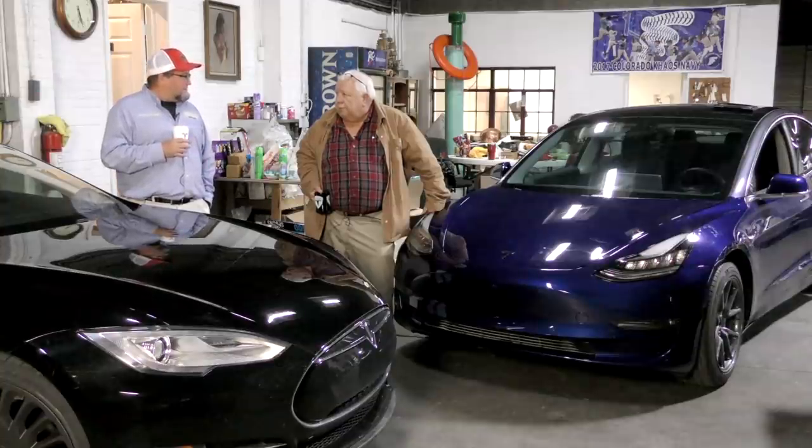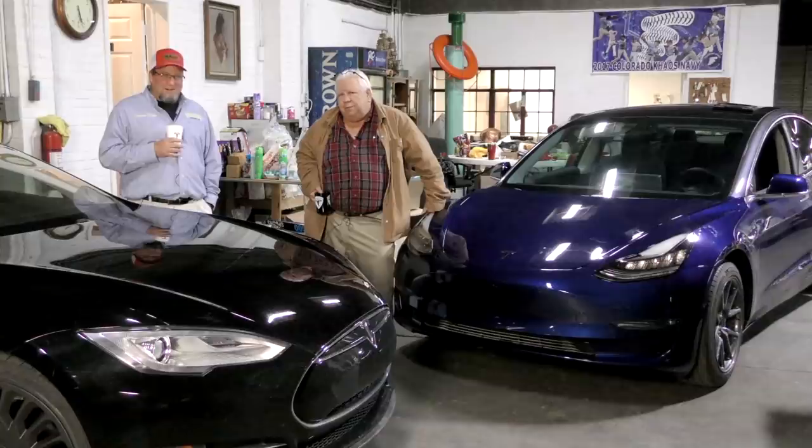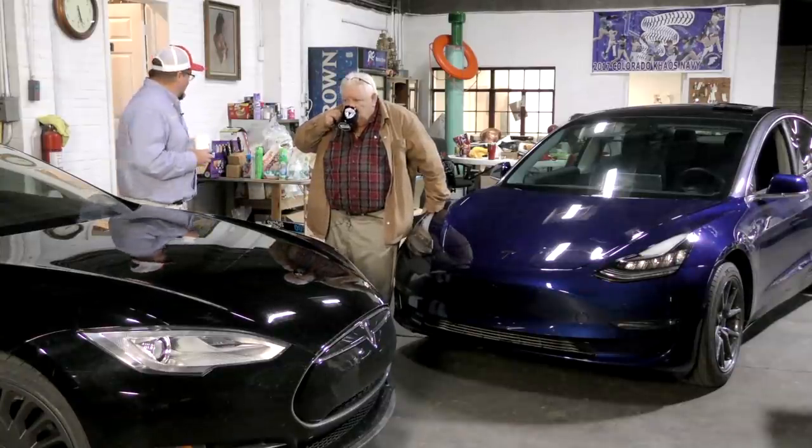So we just can't make enough electricity in the dark. I know. To charge four cars at the same time. Remember that. We're working on it. Stay with us. Cut. All right.